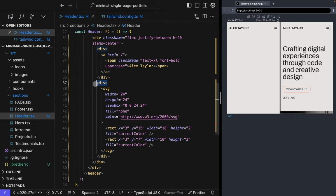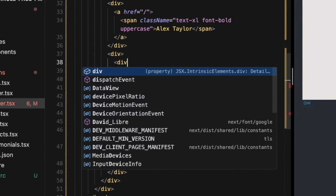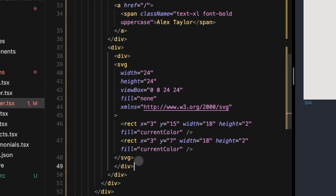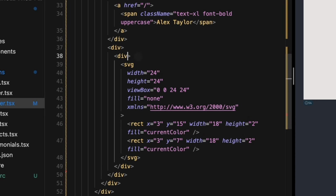This div right here is essentially just acting as a placeholder for our flexed div. We need to wrap our SVG in another div to add the border that we see here in the design. So I'm going to wrap my SVG in another div. Go ahead and place the ending div tag after the ending SVG tag and hit save. And that should allow us to just have a little bit more control over the styles and add the border that we see in the design.